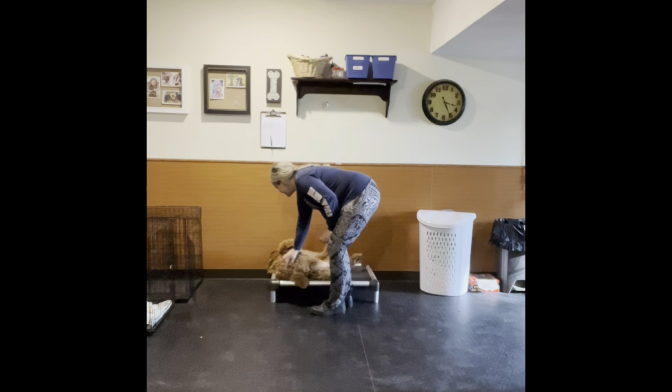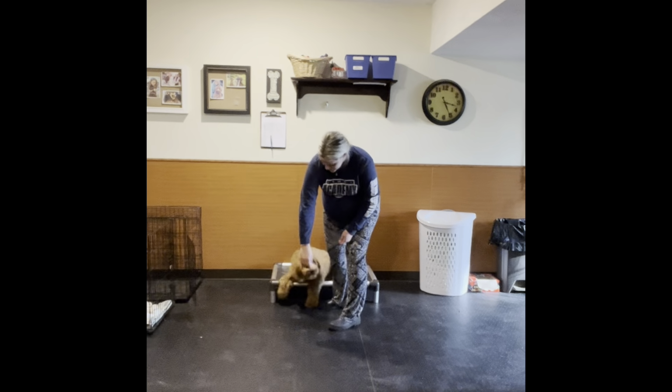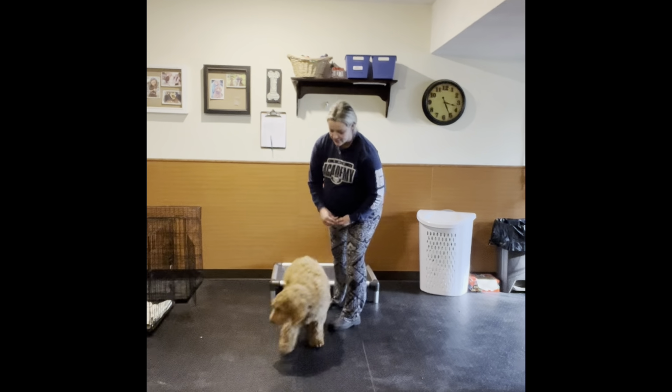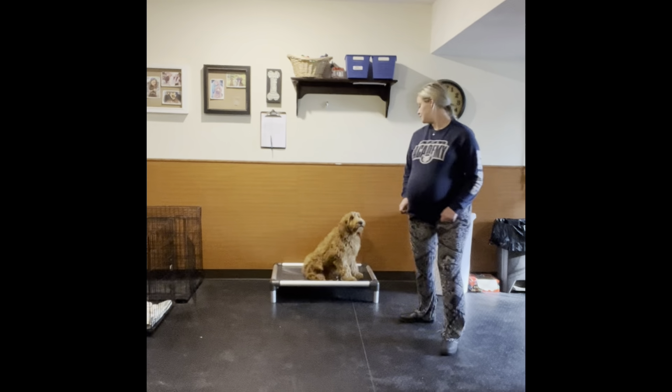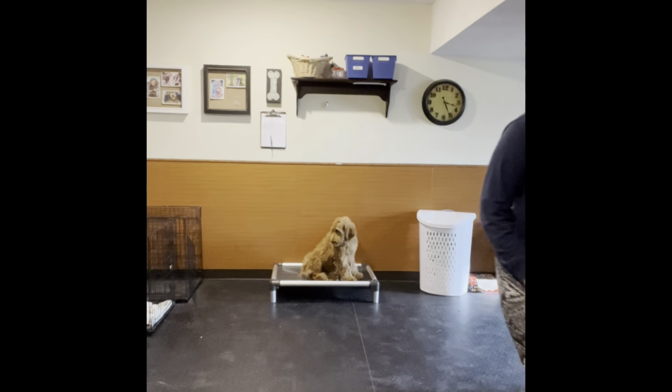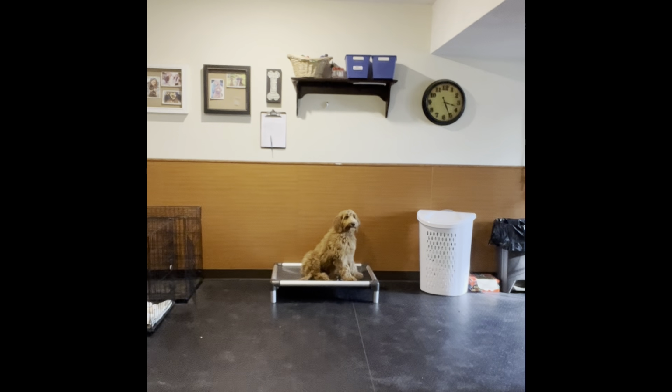So I'm walking up, praising, just the same as with the stays, giving that release from a little distance and saying, okay. She gets the treat at the end. So again, referencing the bed, telling her place, no hand signal. Just waiting until all 4 feet are up there to tell her, yes, good girl, good job. And again, using those throughout the entire command.